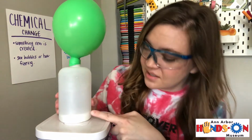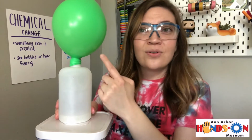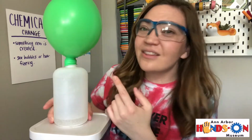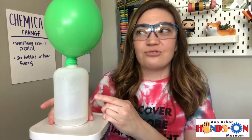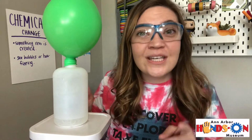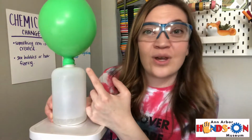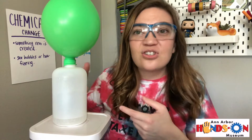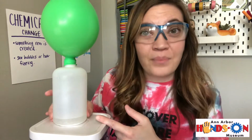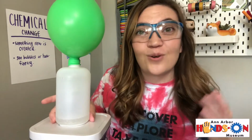Well, I noticed some bubbles being formed, and I can hear them fizzing in the bottle. And I also noticed that my balloon got a lot bigger. It inflated with something. Do you think this is a physical change or a chemical change? What evidence do you have? If you said chemical change, you are correct. The balloon inflated with carbon dioxide gas, which is what these two ingredients made when they got mixed together. And we saw bubbles and heard fizzing too, which is on our chart for evidence of a chemical change.